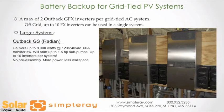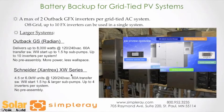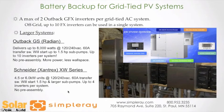There is no pre-assembly available on these, unfortunately. You've got to put them together yourself, although you can get the AC/DC panel down here at the bottom, that does come pre-assembled for you. Other choices, the Schneider, used to be Xantrex, XW series. It's available as either a 4.5 kilowatt or a 6 kilowatt unit. It's also split phase, and we can start large sump pumps. You can stack up to 4 of these XW inverters into a single system. There is no pre-assembly available on these either. Sorry.